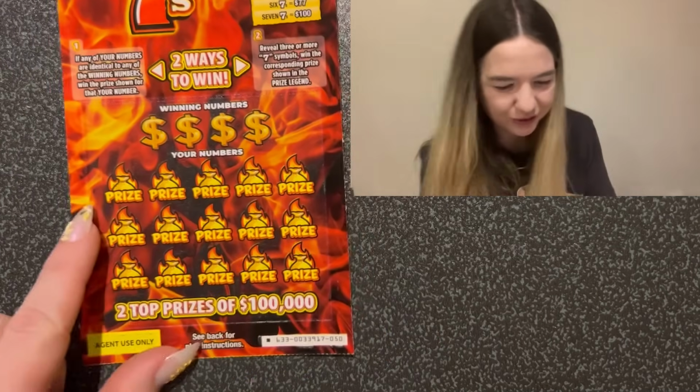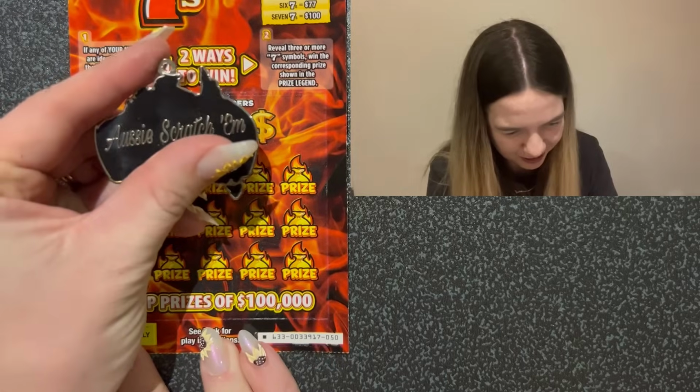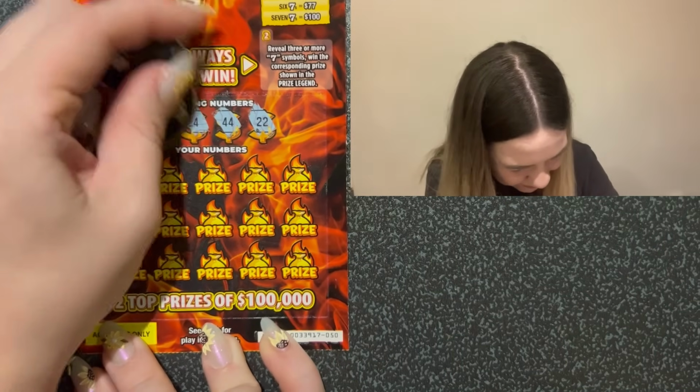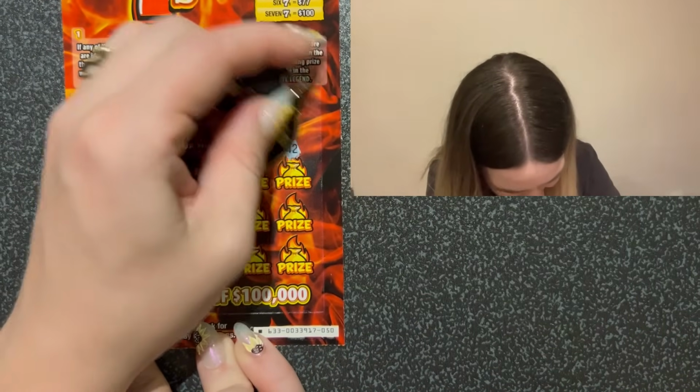The final two. Black boxes. Come on, ticket 50. Come on, black. Black box, black. Alright, let's go. 22, 44, 24, and 32. Are we getting a back to back?